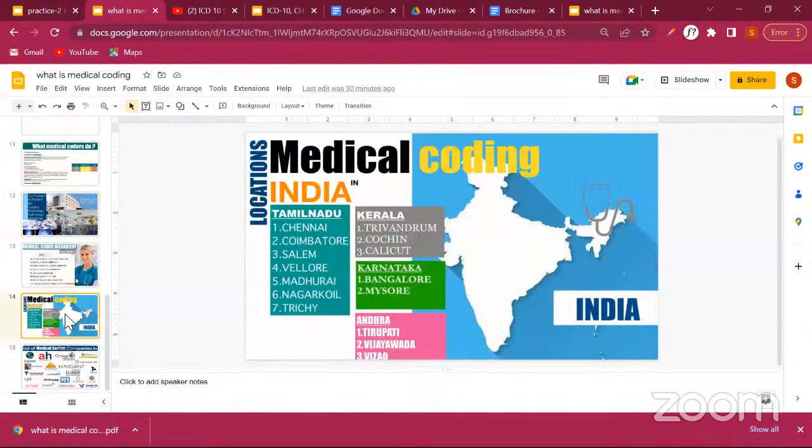As far as the medical coding companies are concerned, you will see them in Tamil Nadu, Kerala, Karnataka, and Andhra. Of course, I'm mainly covering the South, but now you see there's a major hub developing in Noida and Gurgaon, on the Delhi side, and of course in Maharashtra also, Bombay and Pune. They are big centers for medical coding companies. Tamil Nadu is coming in a big way, and so are Andhra and Kerala.